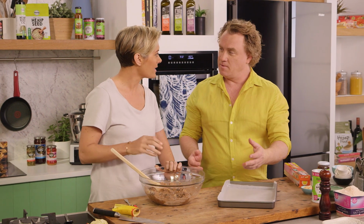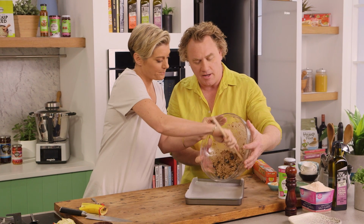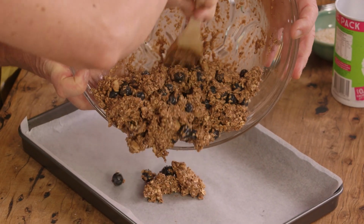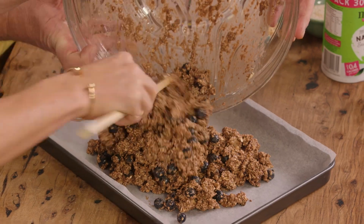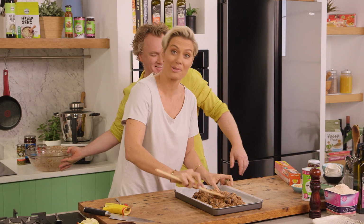Because, I mean, these muesli bars get a bit expensive if you're buying them from the shop all the time, aren't they? It costs a fortune, but I always say that anything made at home is always going to taste better. Of course, it's wholesome. Unless you're coming to one of my restaurants. Yeah, this is true, but it's worth it.